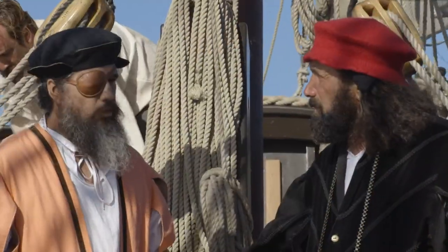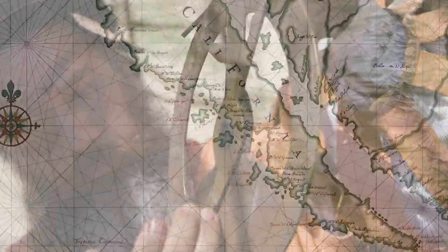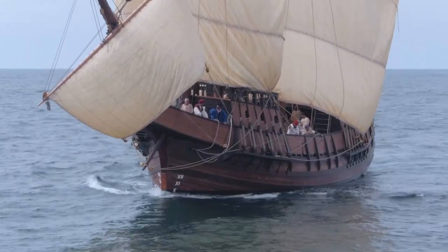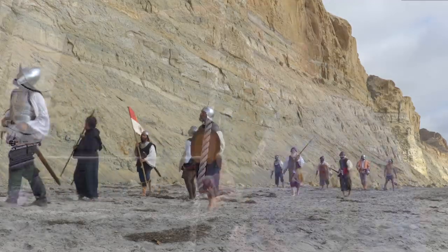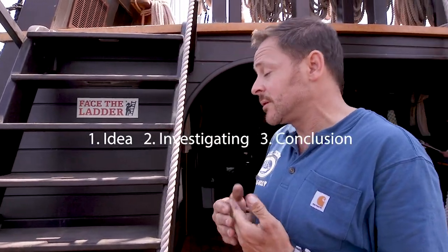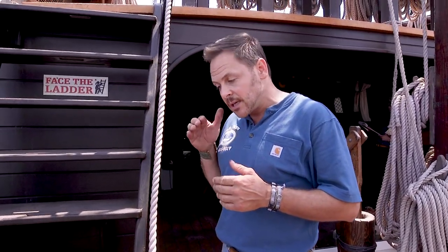Posing a question, using tools and instruments to try to answer a question and document what you found. And in a way, this voyage represents quite a lot of voyages that happened at the time, a lot of pursuits. And these pursuits are not just on ships, but back on land. It is coming up with an idea, investigating it, and coming to a conclusion. It's a basis of science. And that basis of science is not only so important in the 16th century, but it's still incredibly important to this very day.